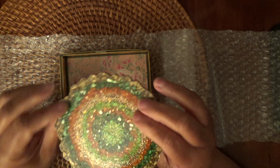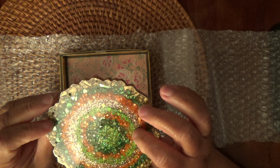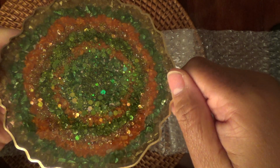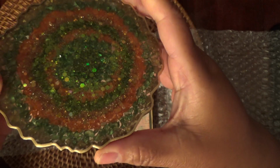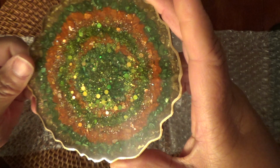I think, I'm not sure, but maybe this is the bottom because she had it in here like that. But look how pretty that is. And look at the glitter and all the pieces in there. And it's lighter than I anticipated. So I'm glad about that. What a great job. Super cool.